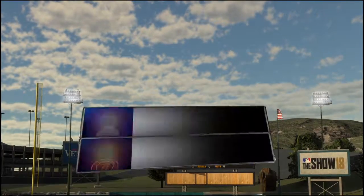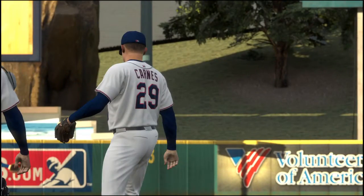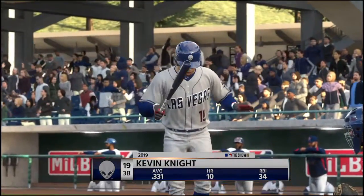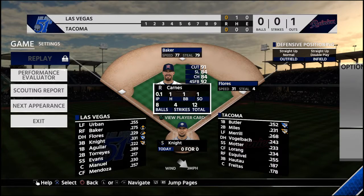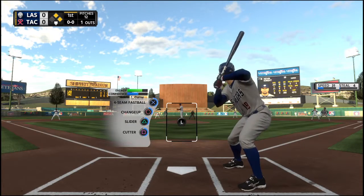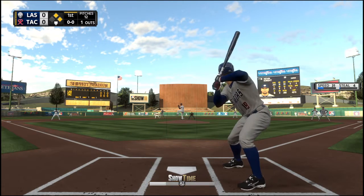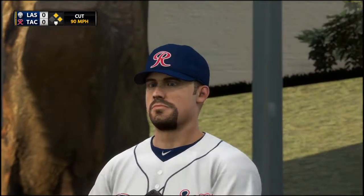Now on your home for minor league baseball, MLB The Show. Stepping in, Kevin Knight is back in the starting lineup for this one after sitting out last night's game. Here comes the first pitch. Laid off as it caught the inside corner.